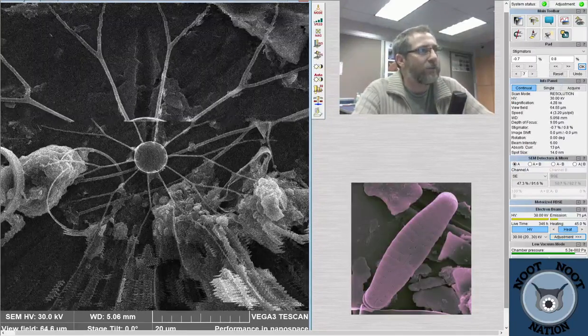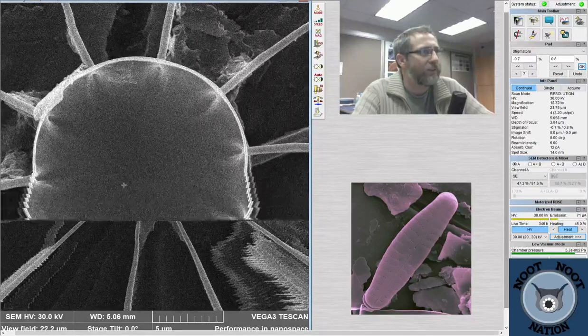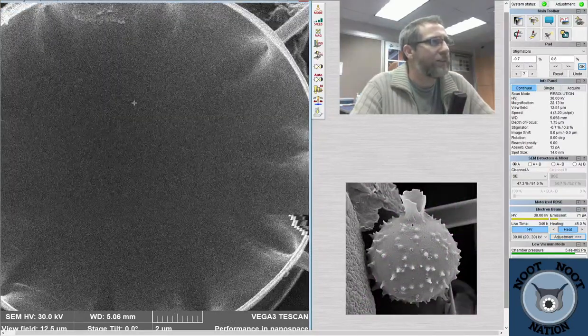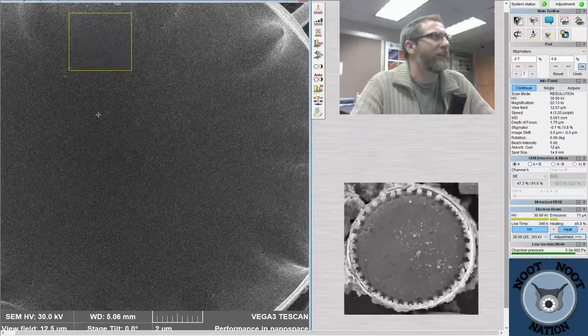Again, I think we're just looking at an internal view of one. It's so similar to the one that we looked at before. Can't really see any of the pores on the valve face very readily, but I think that they're there.